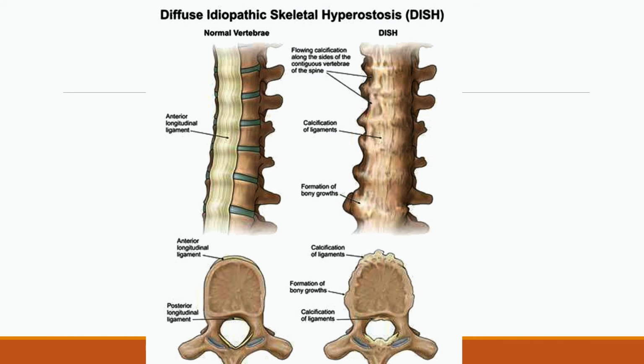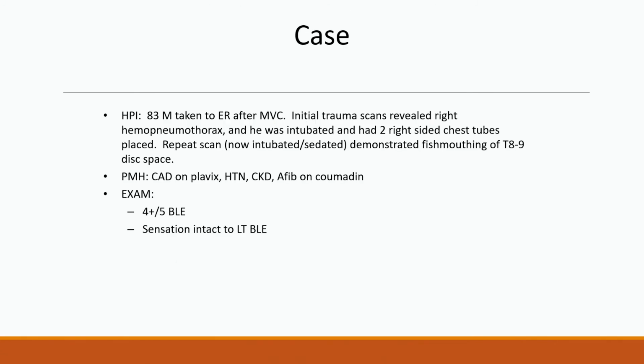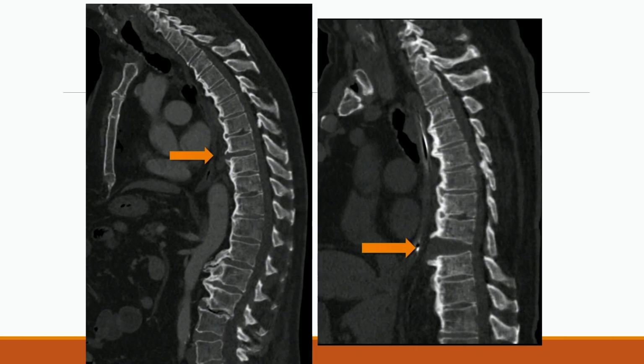Just a couple other things that we run into. Maybe I don't see so much in my active duty population, although certainly I'll see this in the veteran population, that can factor into how you approach thoracolumbar injuries. So DISH. An 83-year-old taken to the ER after a car accident, had a chest injury, was intubated, and then got two scans, one before the chest tube, one after. And I was on call after the second scan got done.